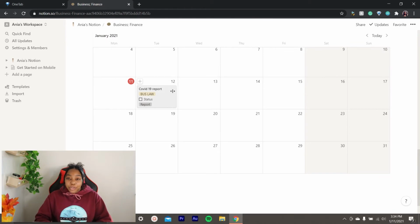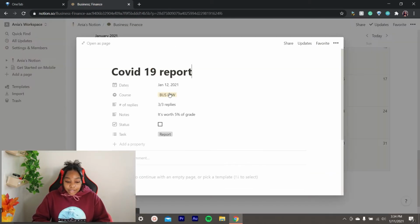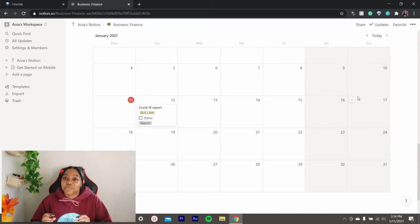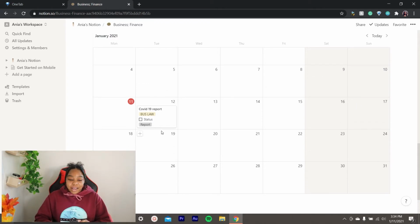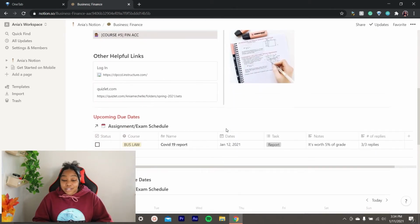Not only that, when you scroll down, you will see that this is the calendar for the month. And on the calendar, it also shows me what is coming up. So basically for the week, it'll show me all the assignments that I have coming up through a calendar format as well. And when you're trying to balance your time, this is really, really helpful. So I am very excited about this template. I love the way she put it together, and I'm just really excited to use it for the semester.